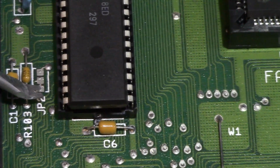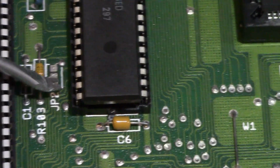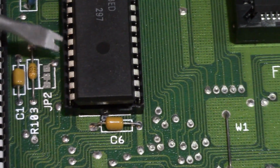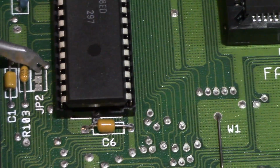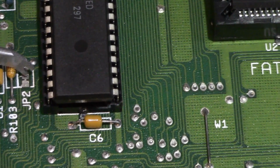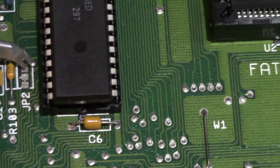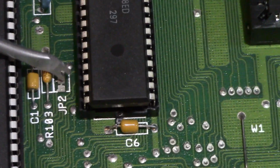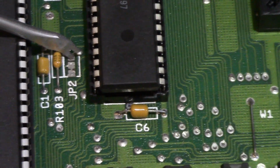So what we would do is take an X-Acto knife and just scrape right there very carefully and break that bridge between pads 2 and 3. Then we would take a soldering iron, and the easiest way is just to put a nice little glob of solder right there on pad 1, and then heat it up and drag the solder over to pad 2 here, to bridge 1 and 2. So you're getting rid of that bridge, and you're adding a bridge between those two. That whole thing should take you about 5 minutes. There's a reason I'm not doing it right now though.